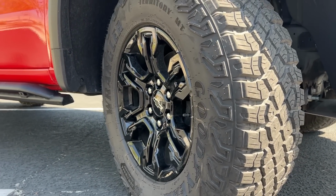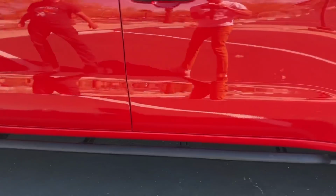But what Chevrolet is doing here, I think they're kind of bridging the gap, really, between where the Raptor and the TRX are and where some of the other trucks are, like the Tundra TRD Pro, the F-150 Tremor, the Nissan Pro-4X, and of course the Ram Rebel. So they're kind of trying to bridge that gap with this particular truck.